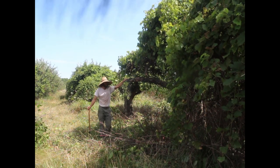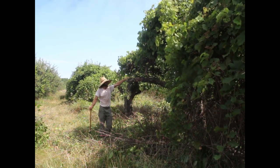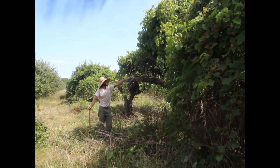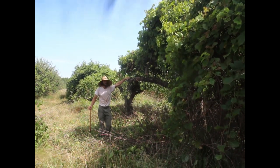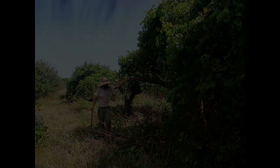May very well be dead, but if I give them some breathing room by killing the grapevines, who knows, maybe something will sprout next year. Fingers crossed.